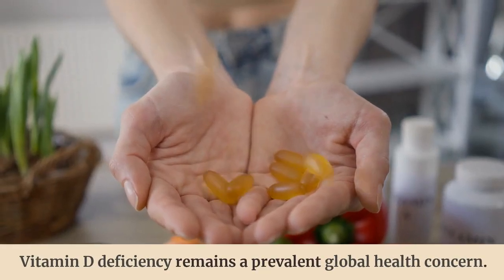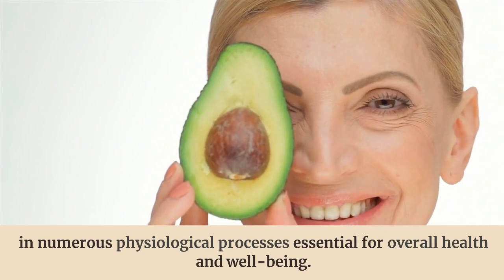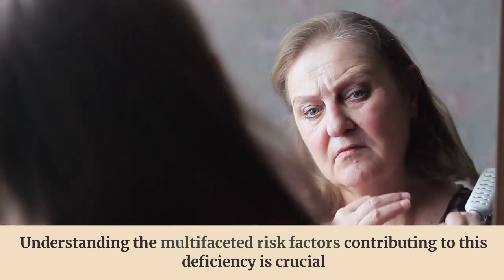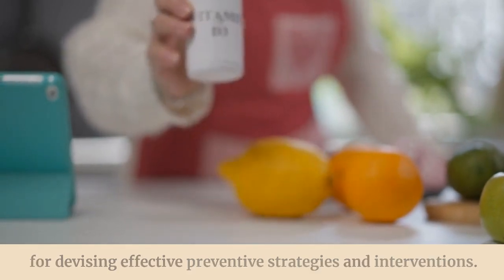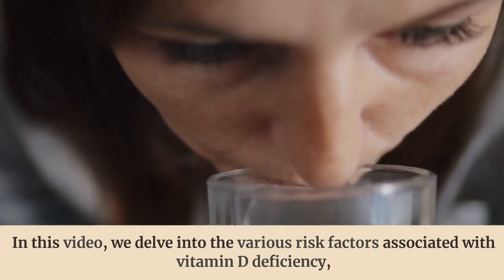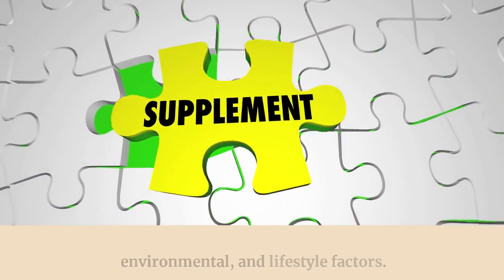Vitamin D deficiency remains a prevalent global health concern. Vitamin D, often referred to as the sunshine vitamin, plays a pivotal role in numerous physiological processes essential for overall health and well-being. Understanding the multifaceted risk factors contributing to this deficiency is crucial for devising effective preventive strategies and interventions. In this video, we delve into the various risk factors associated with vitamin D deficiency, shedding light on the complex interplay of biological, environmental, and lifestyle factors.